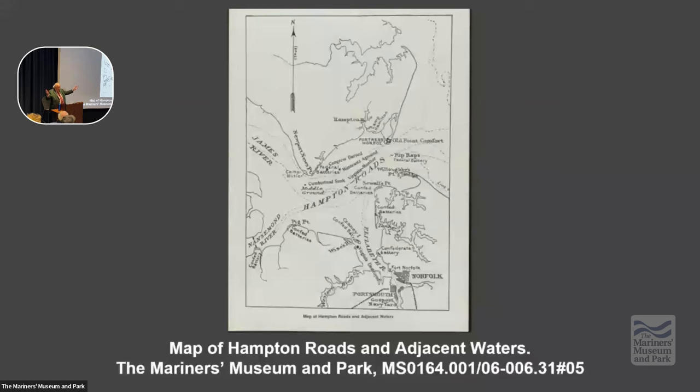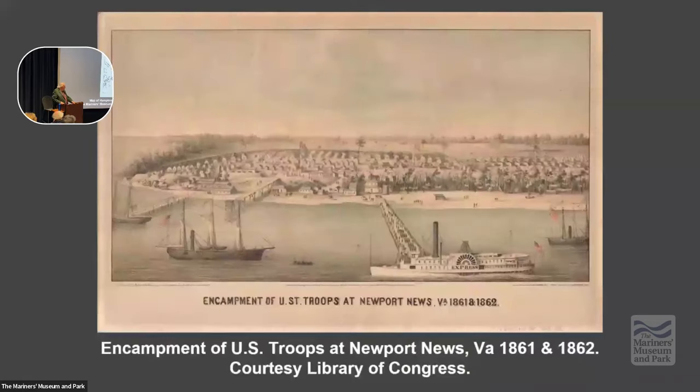So basically, when you start to add up all the guns, the Confederate ironclad is going to face over 300 cannon. And you think about that, and they just have 10. You have to really think about that. So this is Newport News Point. This is right after they set up the camp there, known as Camp Butler.